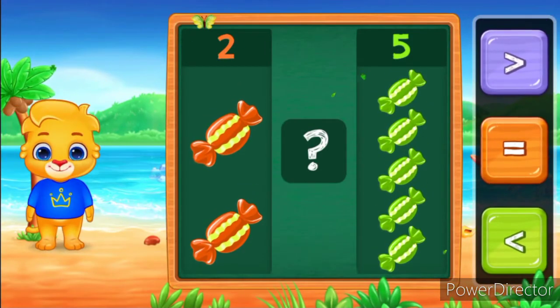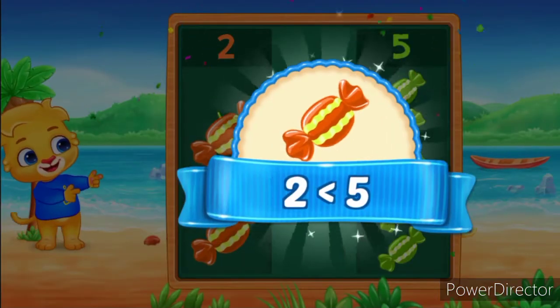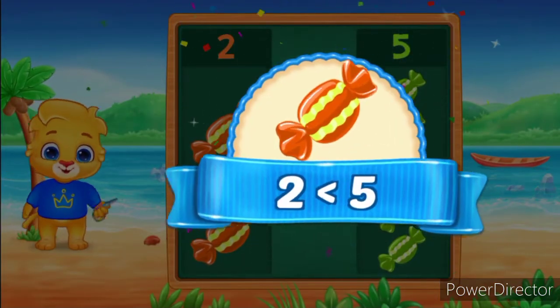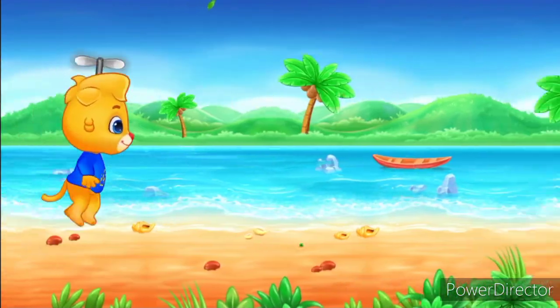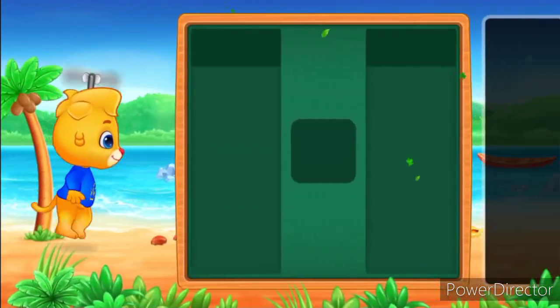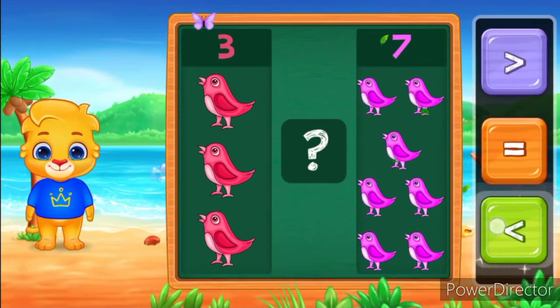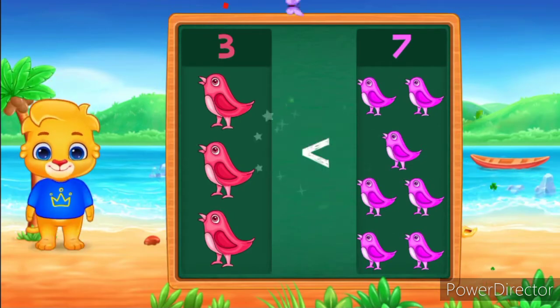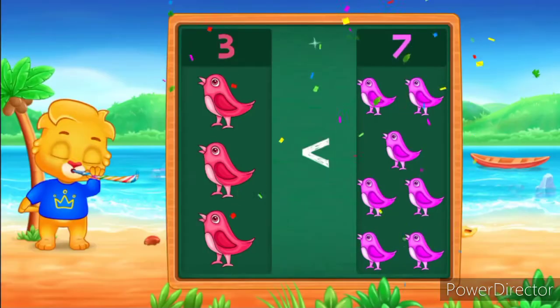Chocolate. Less than. 2 is less than 5. Birds. Less than. 3 is less than 7.